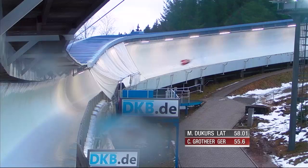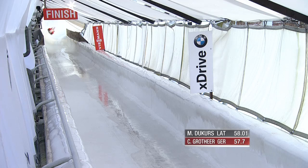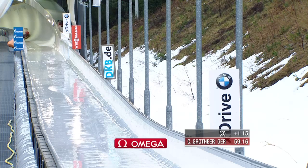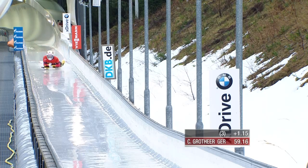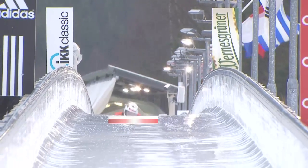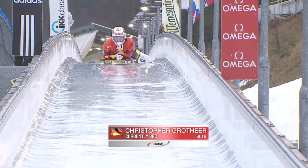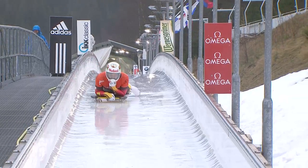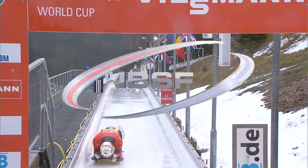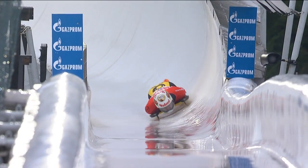This is a good slide from Groothair in third position behind the Ducours brothers at the line. Look at that, third place. 1.15 behind, but that still leaves him 3/10 away from second place. The gaps are enormous. Third best start. Yep. Third best downtime. And look how far he comes up. Yep. You know, Ducours was accelerating away into the finish.